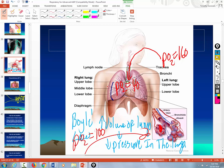That answers another question. Why is the PO2 of the atmosphere greater than the PO2 of the alveoli? Now, watch. If you could blow out all the air in your lungs, all of it, and then take a new breath in, what would be the PO2 of the alveoli?